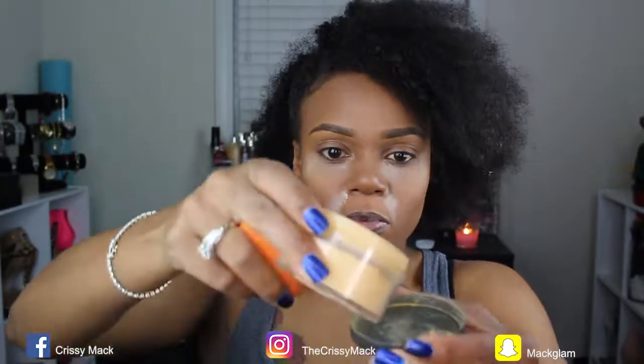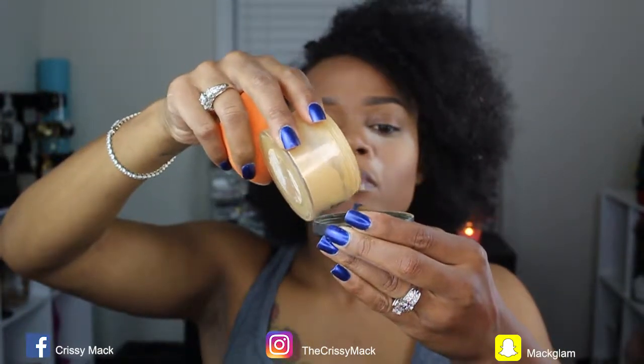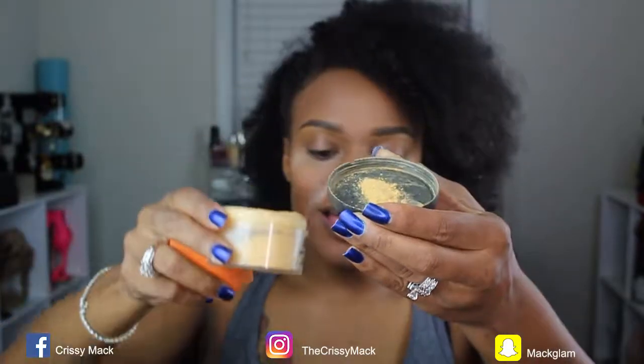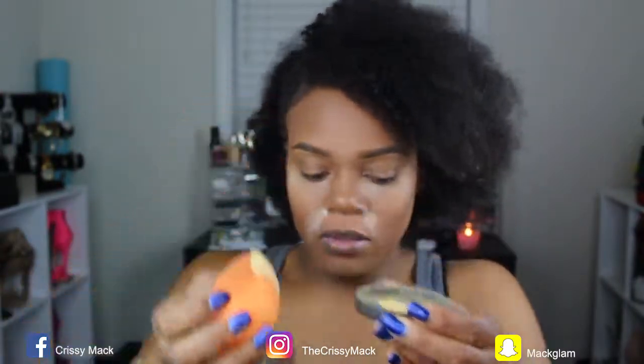So to counter that, I'll do a little bit of the Sacha in the lid, in the cap. Not a whole lot, doesn't take a lot. Same process. Tap the excess.